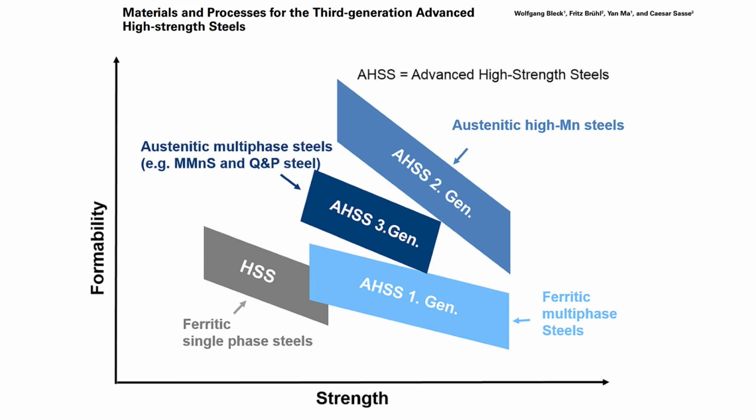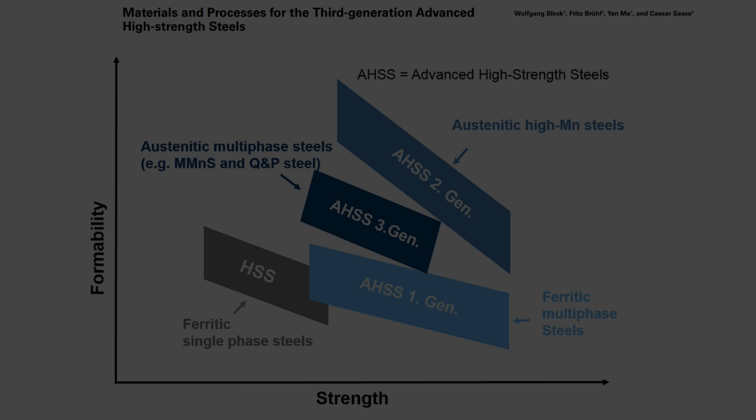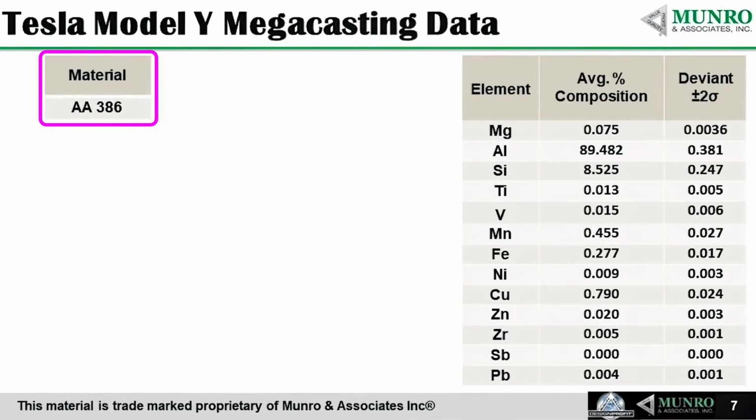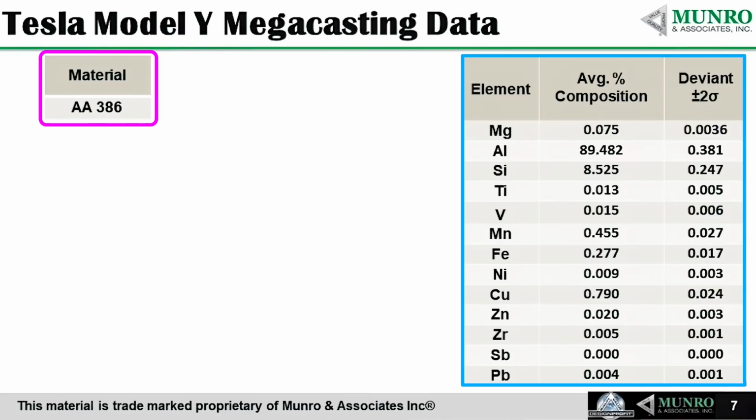The broad variability of time, temperature, and pressure, combined with a large set of alloying elements, creates a set of potential outcomes that's nearly infinite. Then, you have to have the technology in place to produce those materials economically and at high quality. This brings us full circle to the chemical analysis from Monroe & Associates on Tesla's 386 alloy. There are more than 12 different alloying elements involved here, not just two.